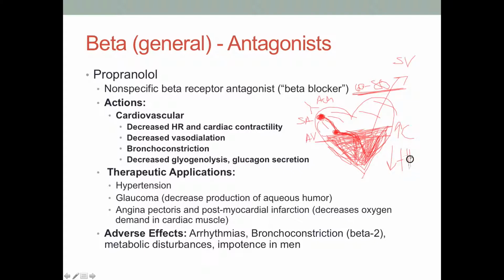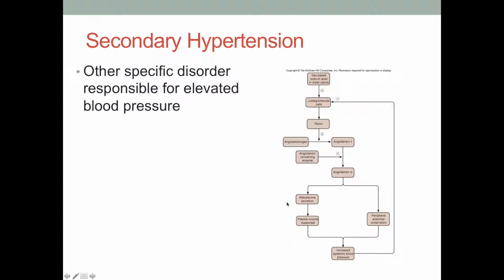So the heart works fewer times over the lifespan than if somebody wasn't on it. So even though it's increasing the strength of contraction, which seems counterintuitive, slowing the conduction through the AV node increases ventricular filling and limits the amount of time the heart has to beat to deliver the blood out to the body. Isn't that magic? That's how they really work. You guys learn things.